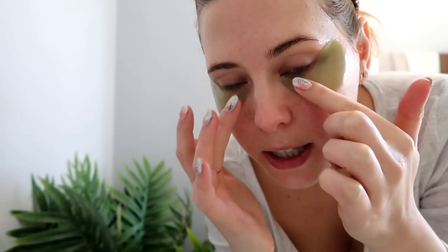Feels so nice. I kept them in the fridge, so they're really cool when you put them on, and again they stick really well and they fit really nicely. Oh, I love these. These might be my new favorite. Probably a good idea to put them on the right way around though, because I think that they're supposed to go this way. Oh my god, we've discovered two new products I absolutely love.